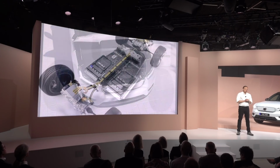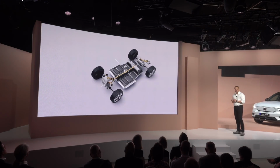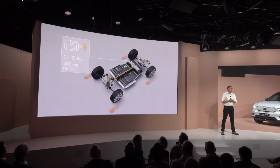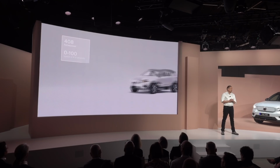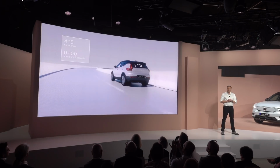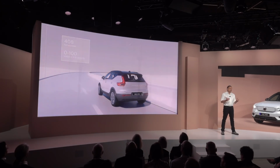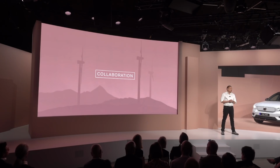Okay, for those who are interested, let's talk a bit about the technical specification. What are we looking at here? Starting with the battery. We're looking at a battery with 78 kilowatt hour of energy capacity, 408 horsepower in two electrical machines, adding up to 300 kilowatt. So together, they give you the impressive 660 Newton meters of torque and 0 to 100 in an SUV in 4.9 seconds.